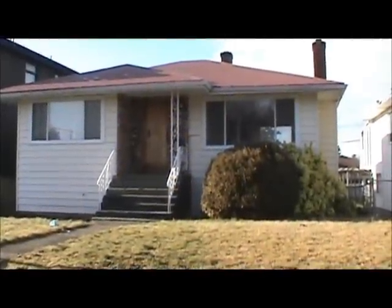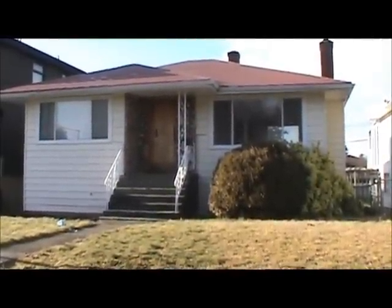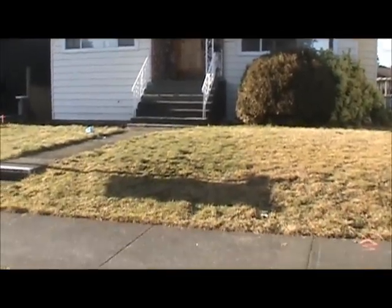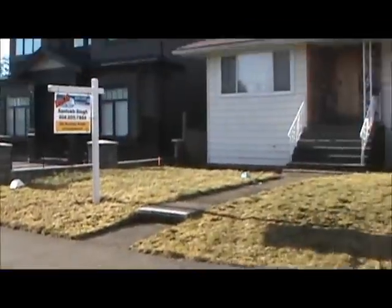This is a new year, 2014. My first house demo. I'm going to do a little bit of hunting here. I'm going to be using my E-Track. Do the part of the boulevard. I'm going to do the front yard.